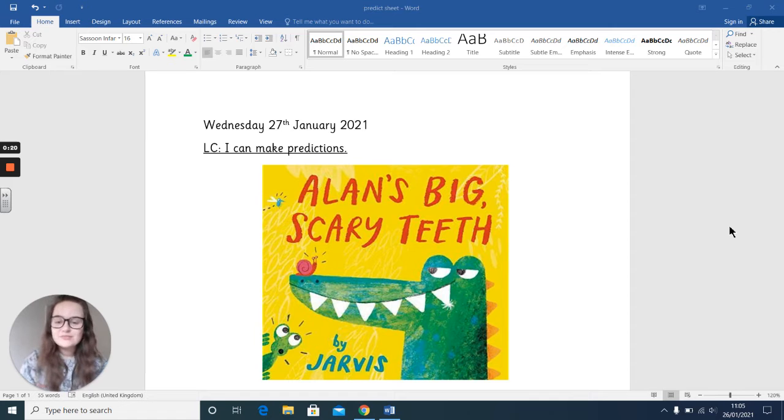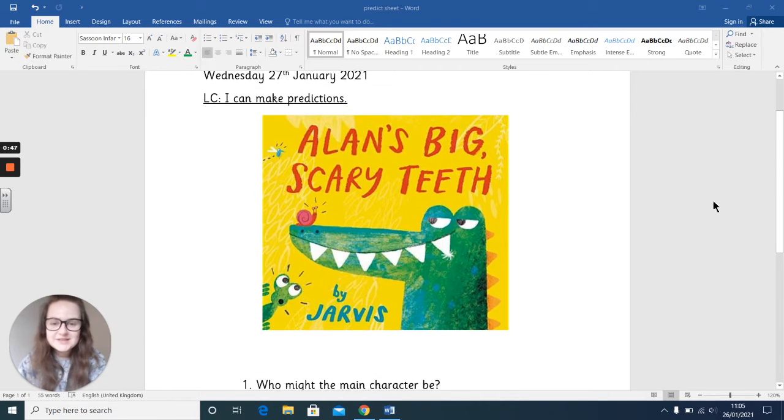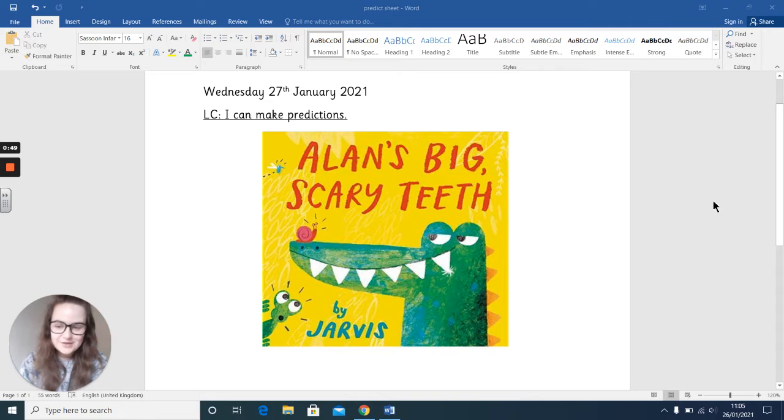So we haven't read this story yet and we're going to make some predictions about what we think is going to happen. And we're going to try and keep them as sensible predictions as we can by using clues from the picture from the front of the story, from the cover of the book. So if you have read this story before, you have to kind of pretend that you haven't read it before and use the evidence from the cover of the book to make your predictions about what you think is going to happen. So this story is called Alan's Big Scary Teeth.